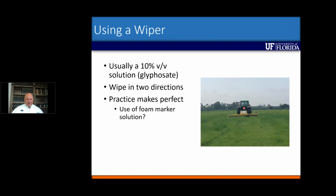All right, so I wanted to end today with a couple slides on using a wiper, and we looked at this a couple years ago, using a wiper to control broom sedge. We had several paddocks out here at the research center that they wanted to use for a grazing trial, and we wanted to get rid of the broom sedge that was in those plots. And this was our only option, really, unless somebody was going to go out and spot spray about 1,000 plants. So we decided to go purchase a weed wiper for the research center, and we wiped a 10% glyphosate solution in 2 directions. But as my colleague Jay Farrell says quite a bit, this using a wiper thing is kind of an art, and it takes a little bit of practice to get this to work effectively.